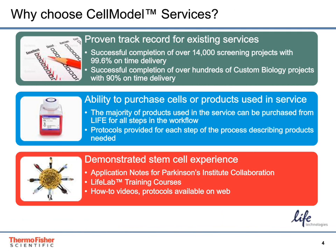Why should you choose Thermo Fisher Scientific to be your services provider? We have a proven track record for existing services. We've been offering services for over 10 years in screening, profiling, and custom biology with a very high on-time delivery and success rate. When you receive a stem cell service from us, you have the ability to purchase the cells or products used in the service.